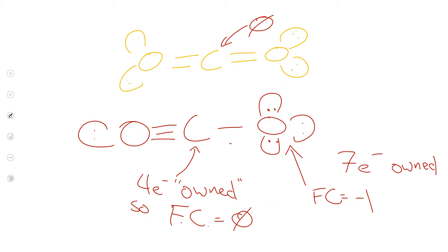How many electrons does this oxygen own? Well, it's got two outright and then three pairs that are shared, right? So it's got a total of eight around it, but six of them are shared. So how many does it own? Five: two outright, and then half of these six. So that's five electrons owned.